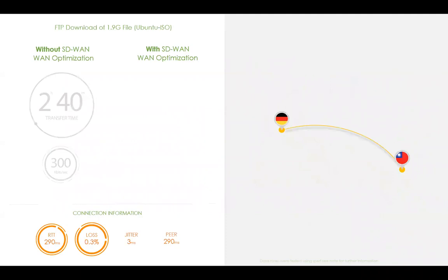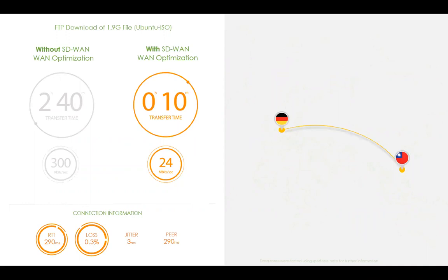So to give you an example here, we've got a VPN connection between these two locations. Currently getting a 290 millisecond ping time between these two, 0.3% packet loss, 3 millisecond jitter. So without SD-WAN WAN optimization, connecting these two sites together and transferring a 2 gig Ubuntu ISO can take almost 3 minutes, 2 minutes and 40 seconds, with an average speed of 300 kilobits a second. Because of all the WAN optimization and other stuff that's going on, when using SD-WAN, the time to transfer that same file only takes 10 seconds, giving you up to 24 megabit per second actual connection.